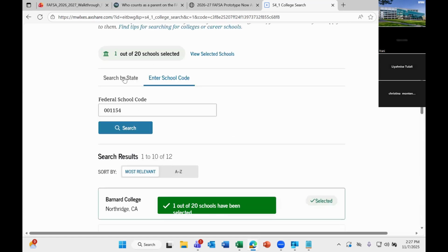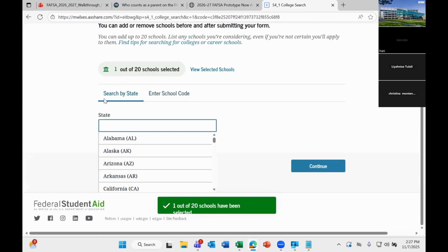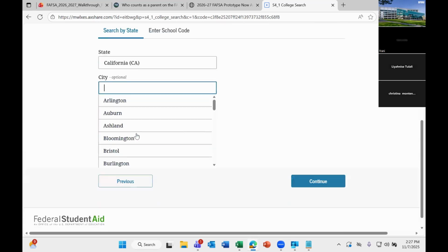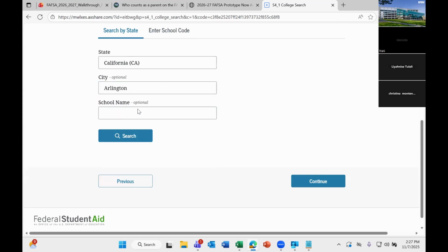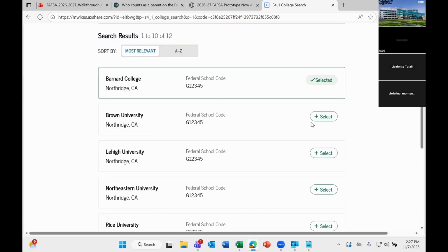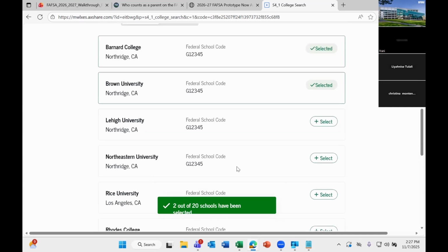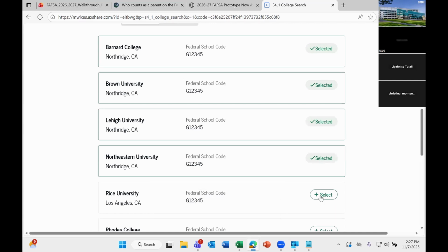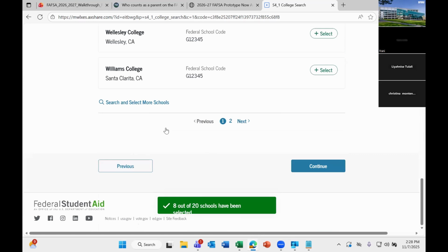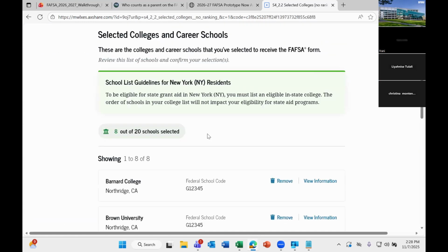Otherwise, you can just type in the state and then whittle it down the same way that you did for the high school section. So we'll say there's this Californian school in Arlington called Brown that I really want to go to, and you would just add it right here. You would hit select and then add it, and you'll notice this says 2 out of 20 has been selected, so you can select up to 20. You'll select every school that you're applying to. Once you've done that, you can move forward with continue down here.